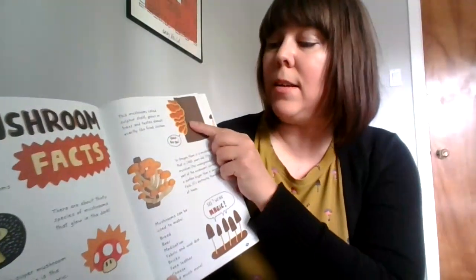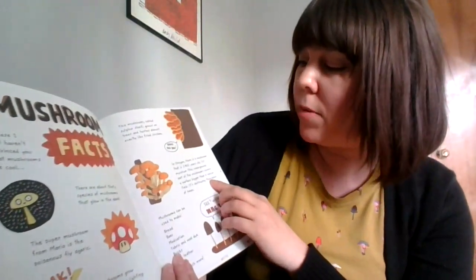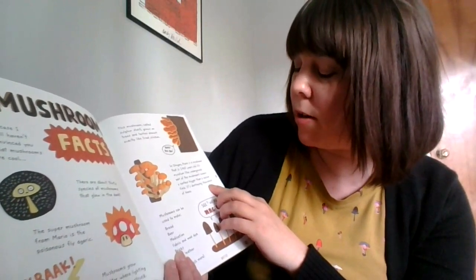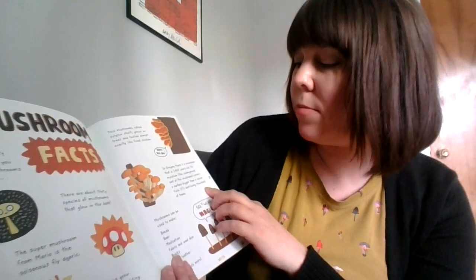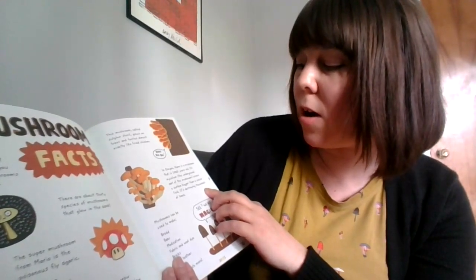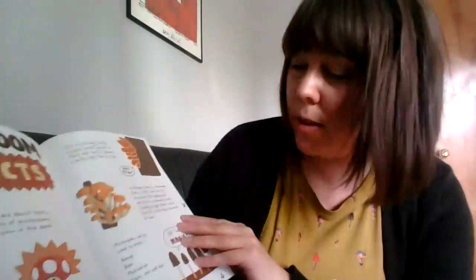This mushroom, called sulfur shelf, grows on trees and tastes almost exactly like fried chicken. Bok, bok, bok. In Oregon, there's a mushroom that is 2,400 years old. Its mycelium, the underground part of the mushroom, covers a surface bigger than a soccer field. It's destroying thousands of trees.